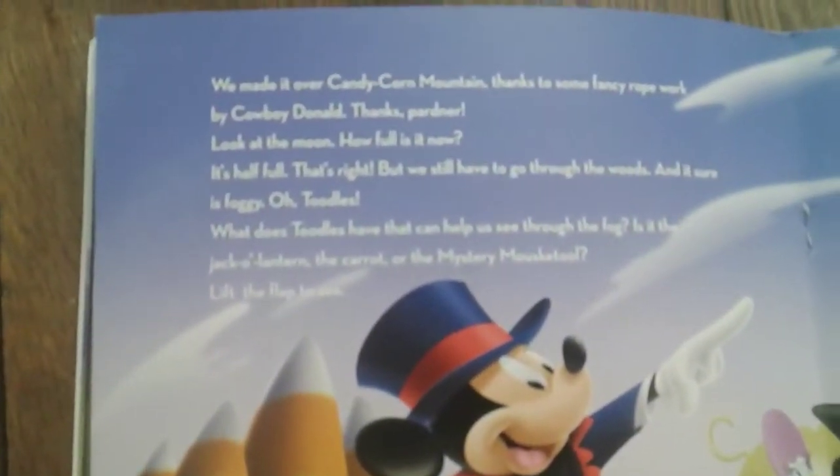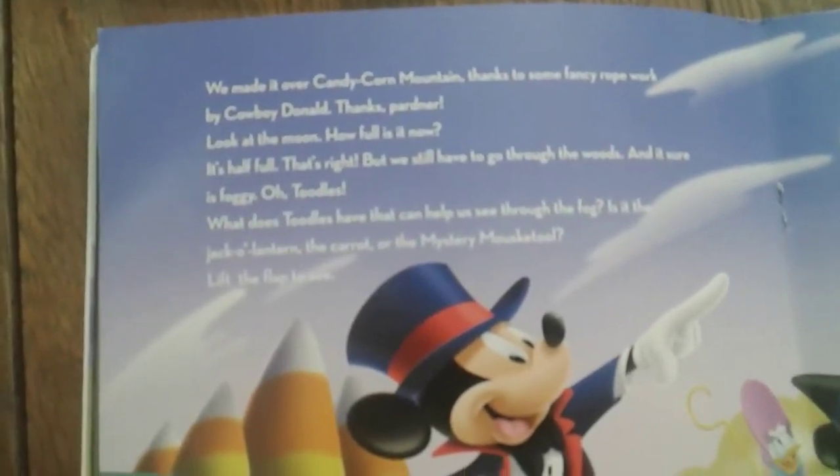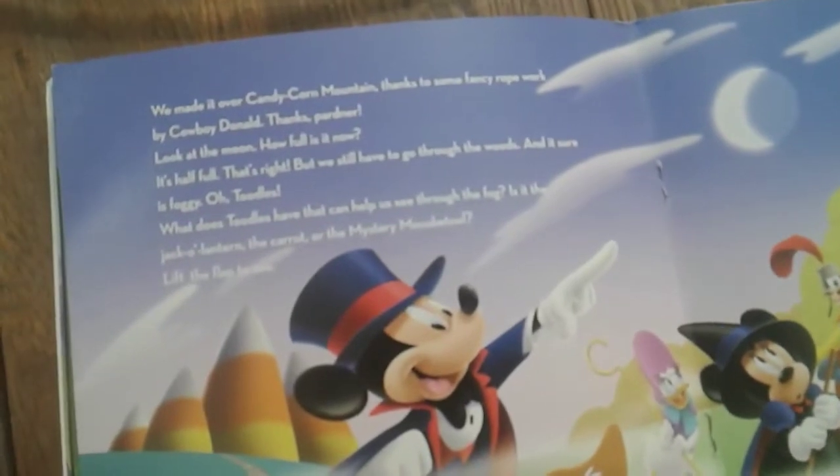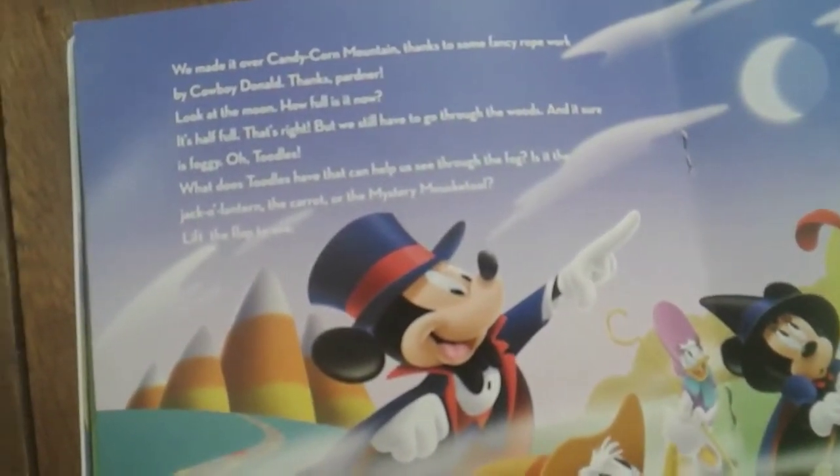All right. We made it over Candy Corn Mountain thanks to some fancy rope work by Cowboy Donald. Thanks, partner. Look at the moon. How full is it now? It's half full. That's right. But we still have to go through the woods. And it sure is foggy.